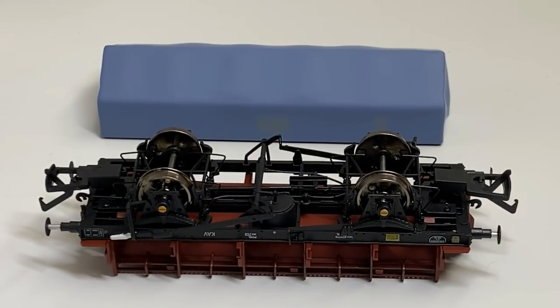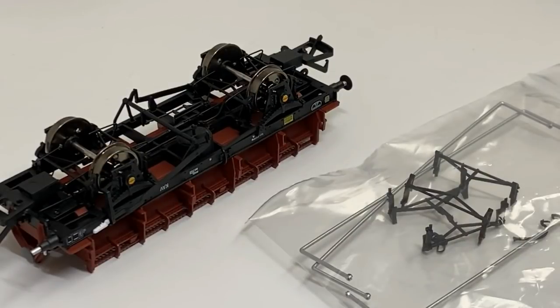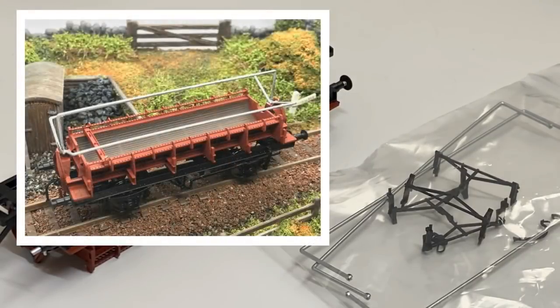The detail pack that comes with each model will give alternative brake rigging and shoes if changing over to EM or P4 wheel sets. And there's also fine plastic rods that can be fitted if the nylon hood is removed, depicting a nice scene when they're being unloaded perhaps.